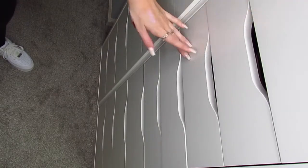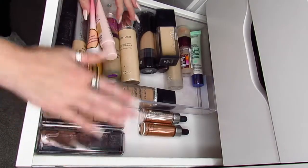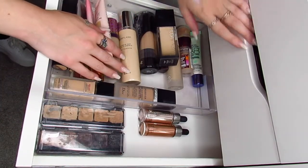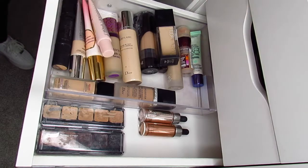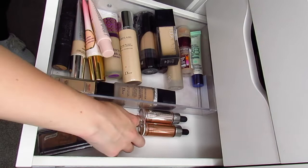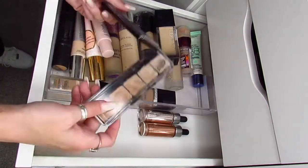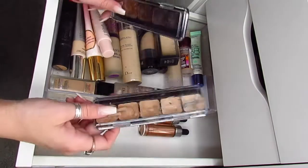Okay, so we're almost done. We have 3 more drawers to go. In this one, I just keep my bigger foundations that I can't fit into here. So we just have a mixture of things. We have these Graftobian palettes right here. I originally bought these at IMAX to keep in my kit for my clients when I do prom makeup and things like that.